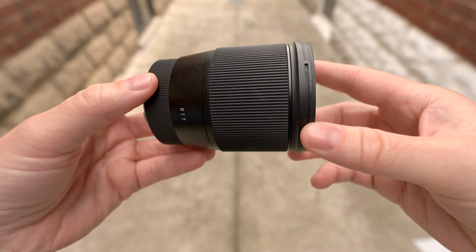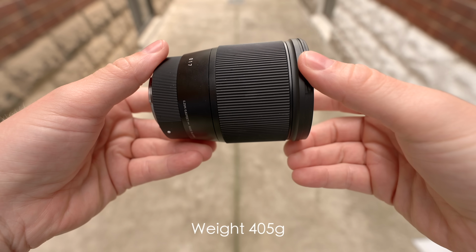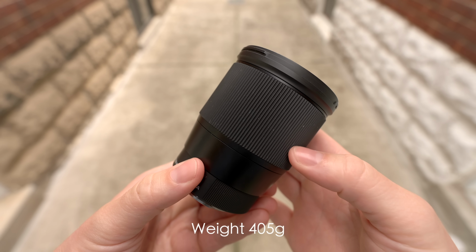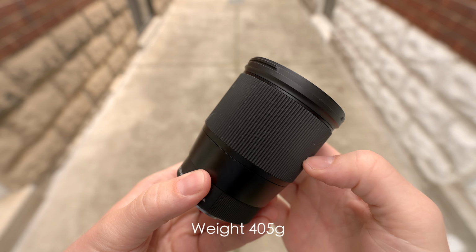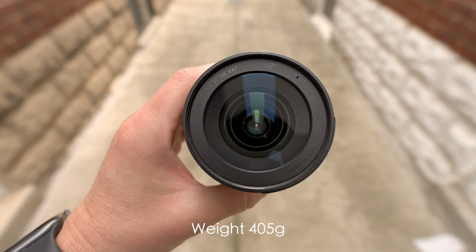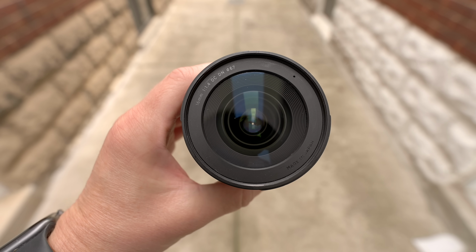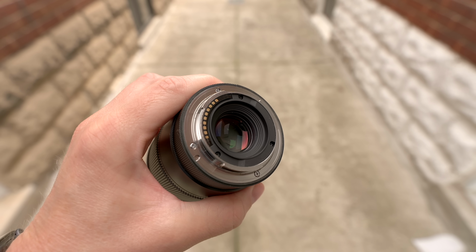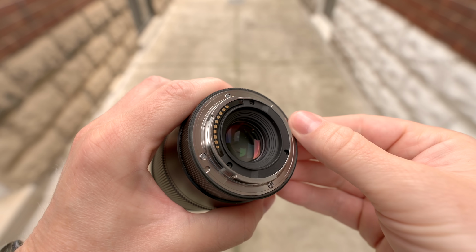So we'll talk about this Sigma's amazing optics in just a second, but first let's take a look at the build quality, and it is dead simple. There are no buttons or switches or aperture rings. It is just a hard plastic lens with a smooth turning rubber ring for focus. It has some weather resistance, and it has a 67mm filter thread, which is a very common filter thread size right there on the front to attach your filters.